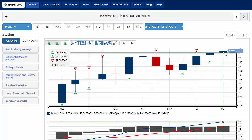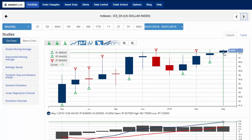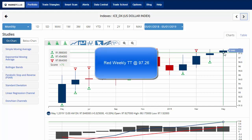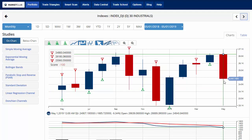Moving on, we'll take a look at the dollar index, actually posting its fourth straight month of gains, a little over 0.3%, with a chart analysis score of +75, indicating that we're still in a long-term uptrend for the US dollar. Currently trading at 97.84, and our key level to watch has bumped up just a little bit to 97.26. A move below that level would issue a red weekly trade triangle, indicating a move to a sidelines position for the dollar.